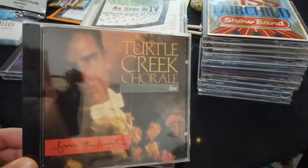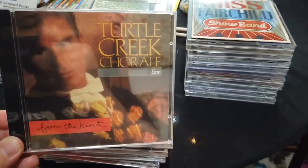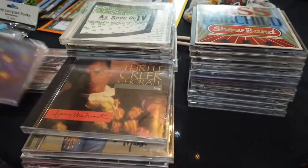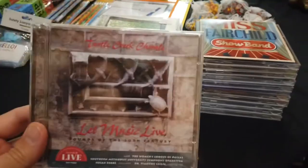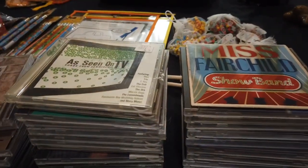Now, this is a local choir, which is really, really good, Turtle Creek Chorale, and it is sealed. I got three different ones, and I think I could get maybe $10 for each, so I'm going to bundle the three together to hopefully get 30. All right, let's go to the second stack.